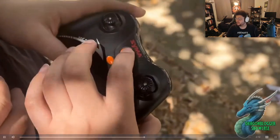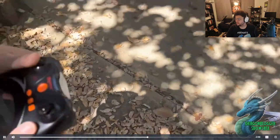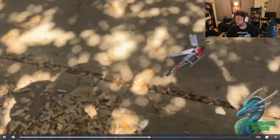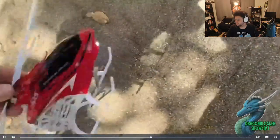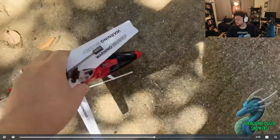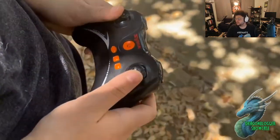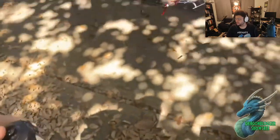And then you wanna turn it on here too. To sync it up, you throttle up and then down. And then the light on here, once you do that, should stop blinking. So, okay, it's solid now, put it down. And to start it, you just lift on the elevation side, which is the left side.